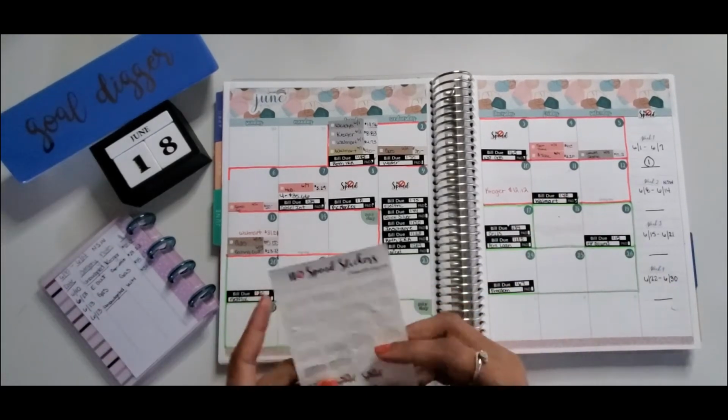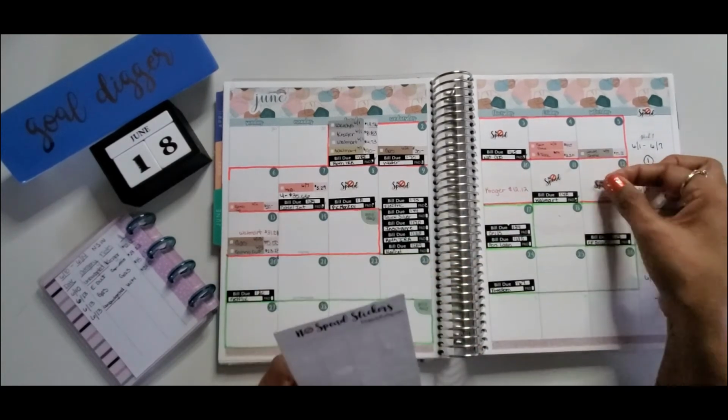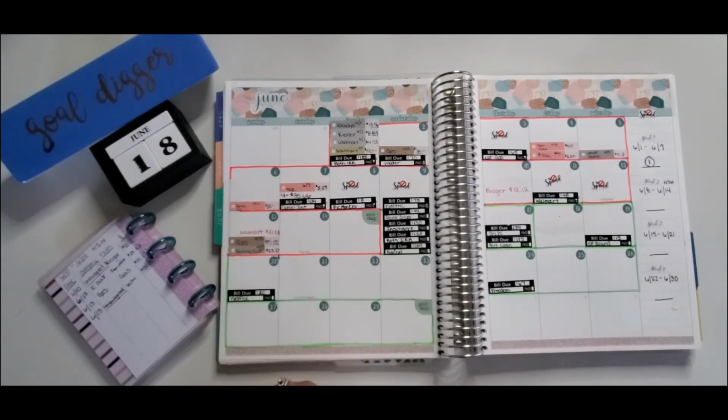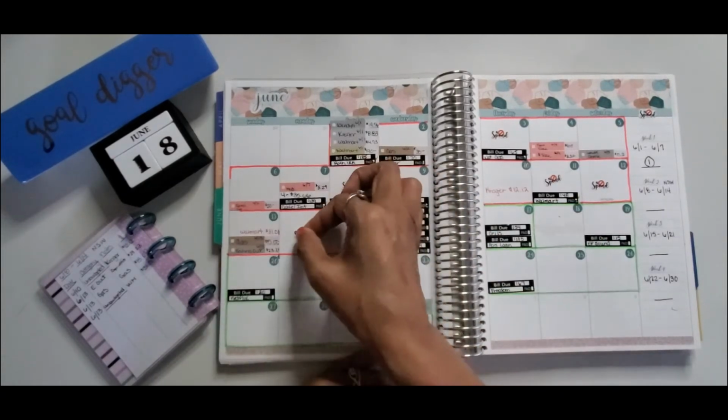My next no spend was on the 11th. Then I had a no spend on the 12th. The 13th, I went to Wow. So that was not a no spend day.